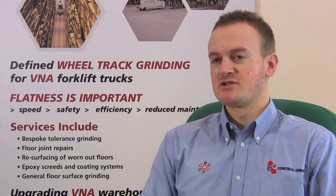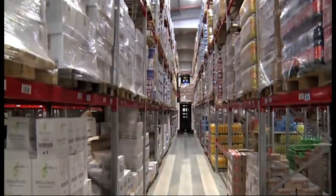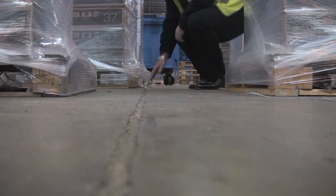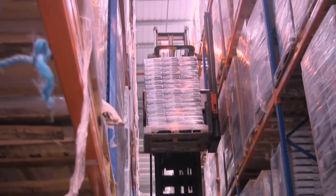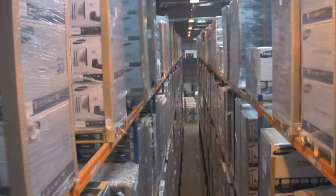Flat floors are essential in any warehouse, particularly those with very narrow aisles. Uneven floors slow down operations, increase maintenance on your forklift truck fleet and create a health and safety hazard. If a floor is only slightly uneven, this is magnified in direct proportion to the height of the racking. A fully extended forklift can lean and sway dangerously as it travels along an aisle.